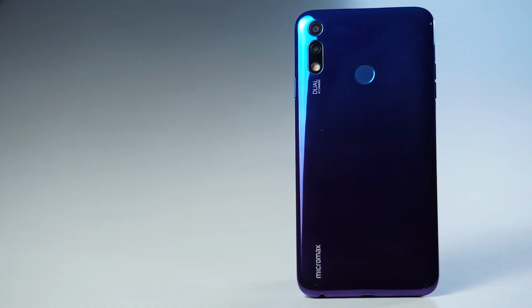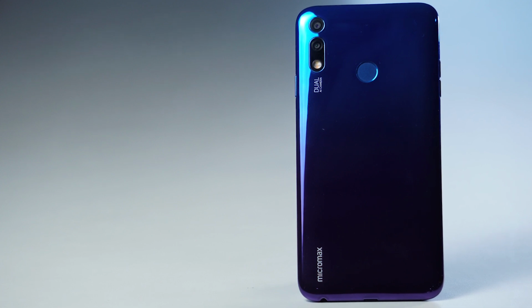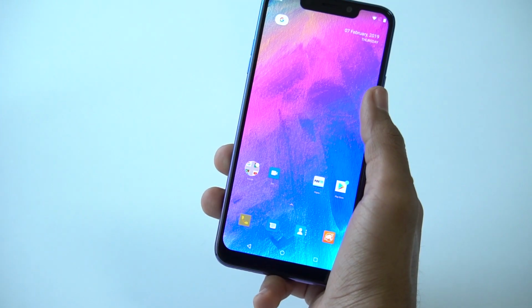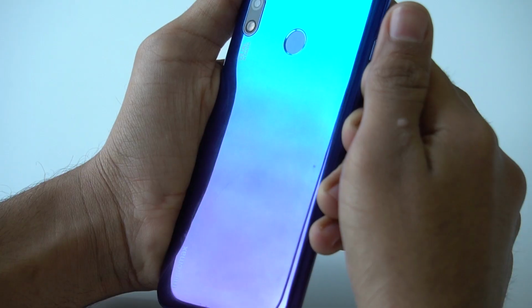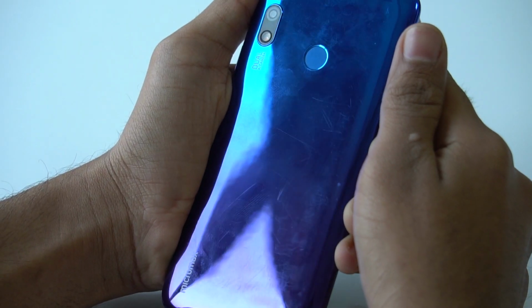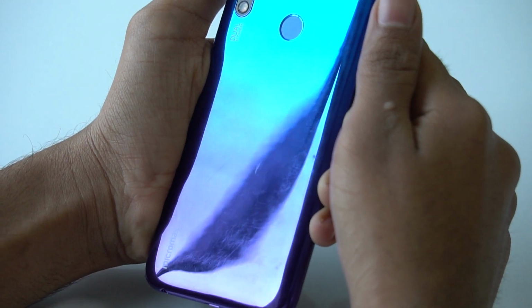Coming to design, the Micromax Infinity N12 is without a doubt the most good-looking Micromax phone ever. The gradients seem to be in fashion, and the thing about gradients is that if you get it right, it looks classy and trendy. But if you get it even slightly wrong, it ruins the whole phone and it just looks kinda cheap. Fortunately, the Micromax N12 has gotten it right. The phone does look way out of its own league. That said, the back is still plastic and there are already a lot of scratches that can only be hidden by smudges. So yeah, get a case for it because you don't get one in the box.